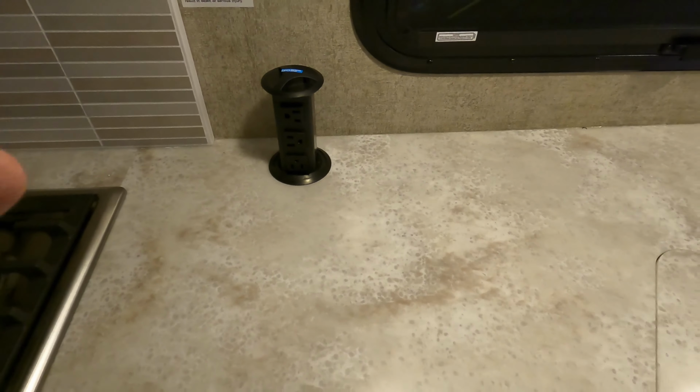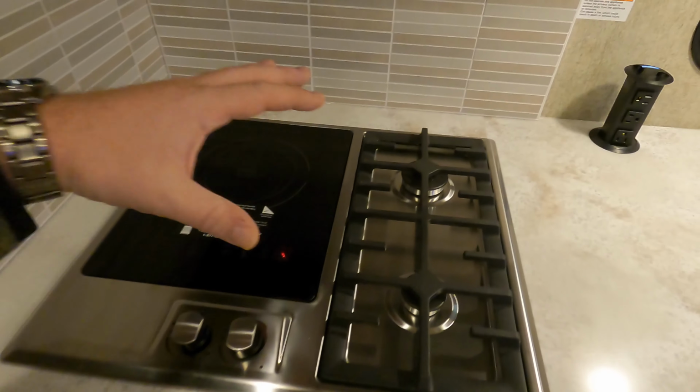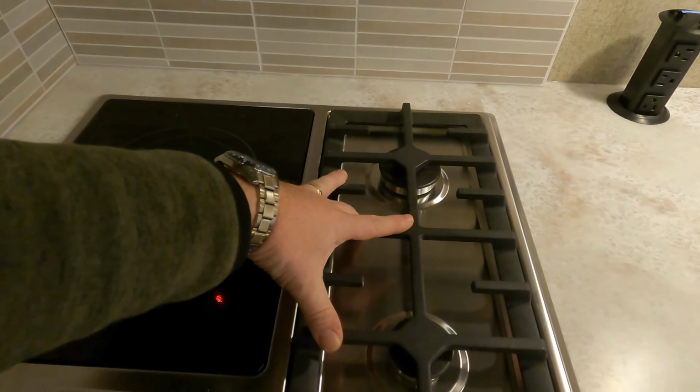You got an induction and a gas stovetop here. Nice thing about this, induction boils water really fast. You got the pots that hook up. And then you do have gas. If you were camping in higher elevations, the propane's not going to come through or get as hot, which is going to be a little different. But you have the induction, which is great. Moving away from ovens, you get a nice little storage down here, which is awesome. And in all these storage drawers, they are adjustable, so you can kind of customize that to how you want to do that there.